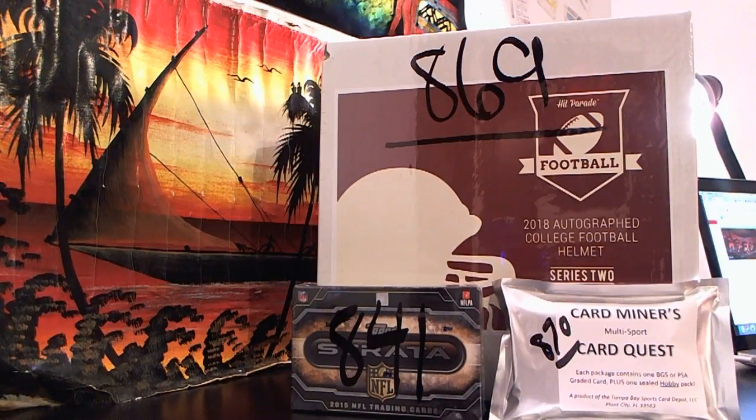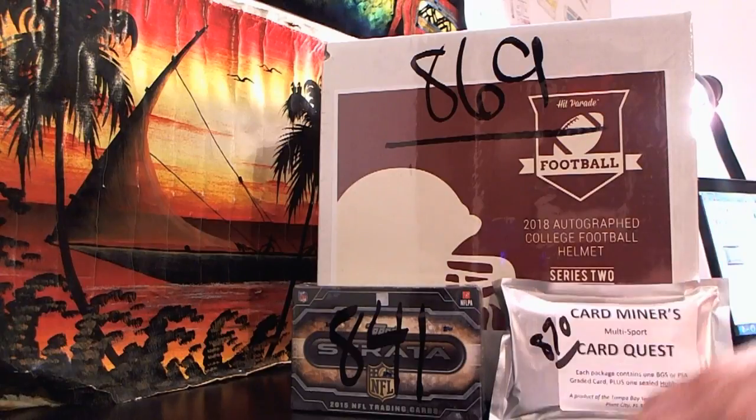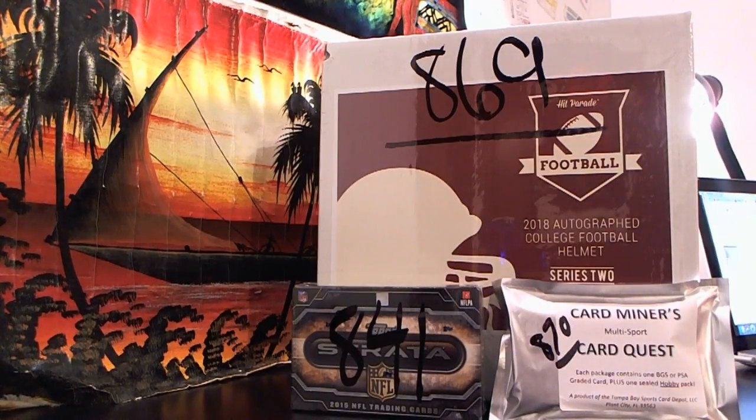Roll with it. Alright, man. Sounds good. Let me get these links out. So, we got two breaks tonight. Possibly three if the Strata football cards sell out. 10 spots left.